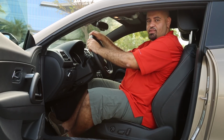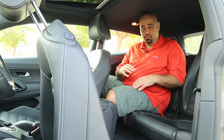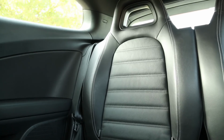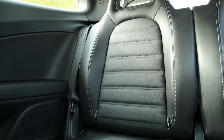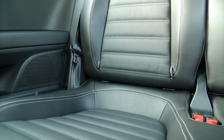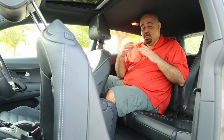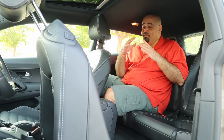Now we're gonna have a look at the back. Now in the back, it's a little bit cramped, especially if you are a tall person. Personally I'm sitting comfortably. I have enough leg room, but the headroom is a problem. My head is hitting the ceiling. If you are taller than me, I'm 1.8 meters tall, I think you will have an issue. You will be sitting cramped, like really cramped.